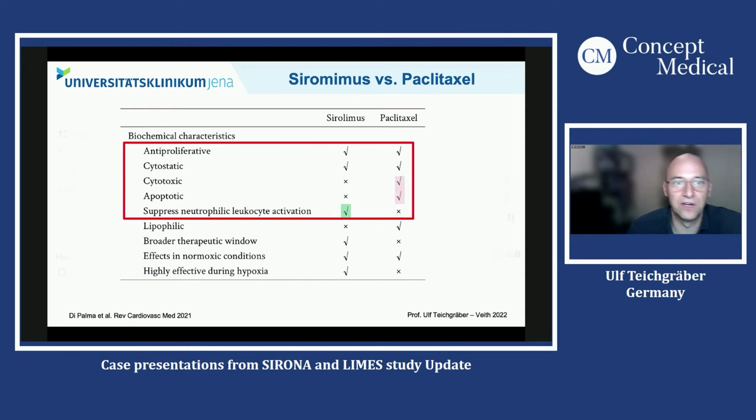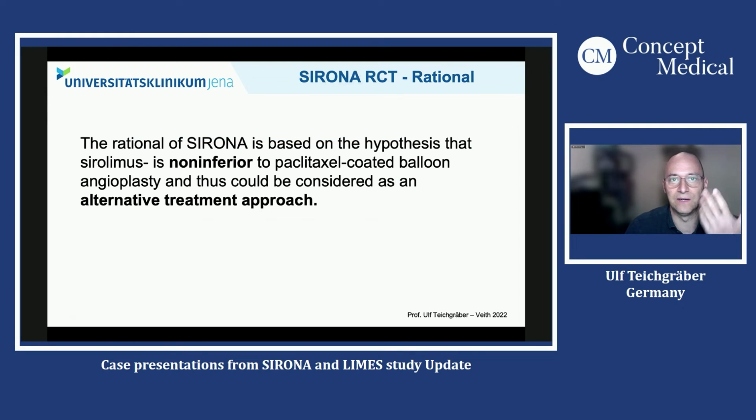Well, we all know that there are also some concerns about safety, and this is somehow related to the drug which is used. We know that paclitaxel, as compared to sirolimus, is a cytotoxic drug, and therefore we have some concerns of safety, as the all-cause mortality is still in discussion regarding the paclitaxel coated balloon.